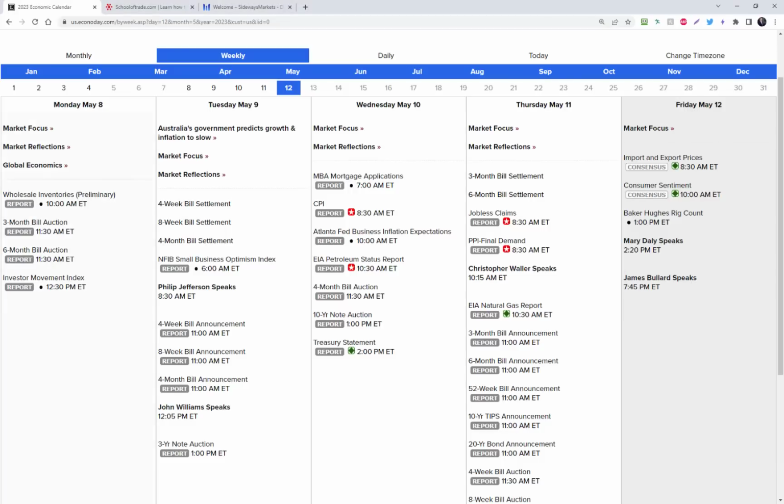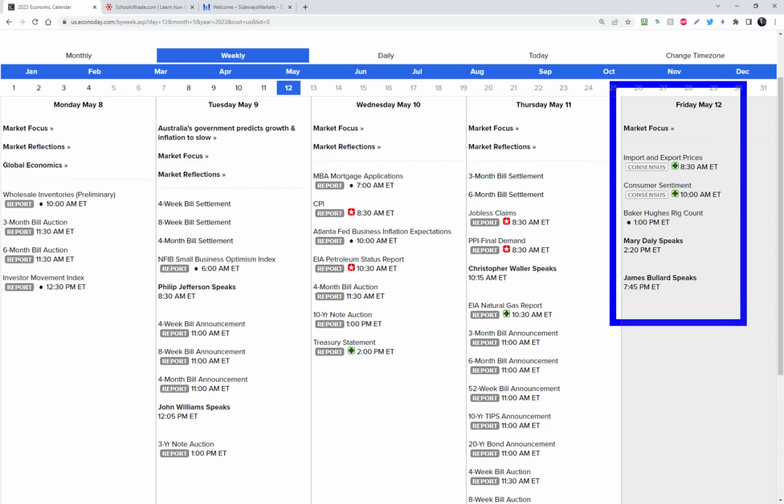Before we jump in though and go over the trades here for tomorrow, let's all get on the same page. We've got really one big news event tomorrow morning. That, of course, is that consumer sentiment number at 10 o'clock Eastern time. You wouldn't think they're very important. There's only a green star right here on the Econo Day calendar. But I'll tell you, don't be surprised. These do tend to move these markets around on Friday morning.